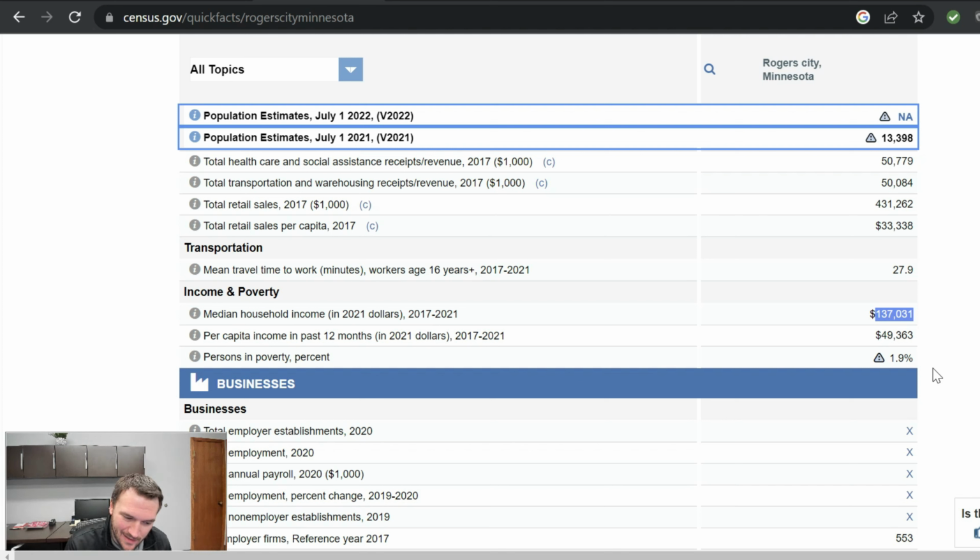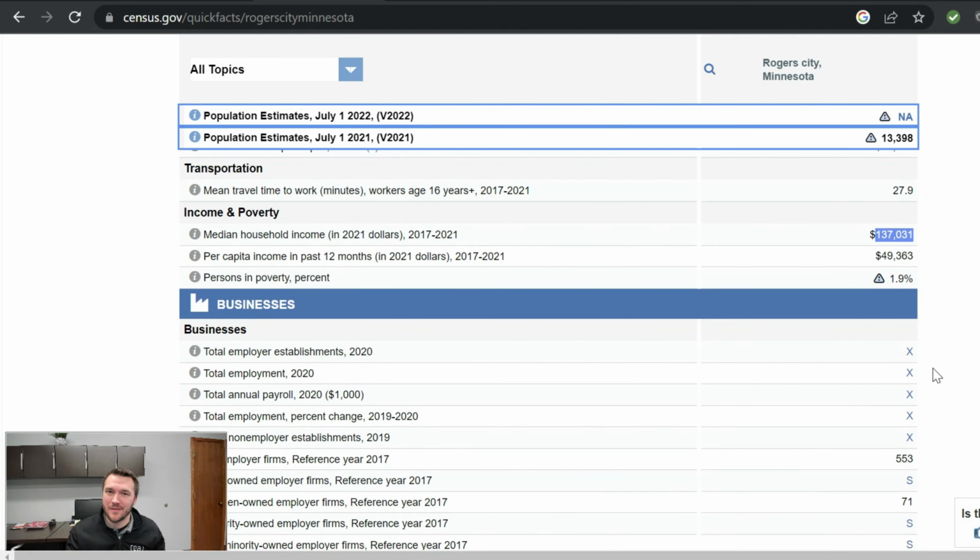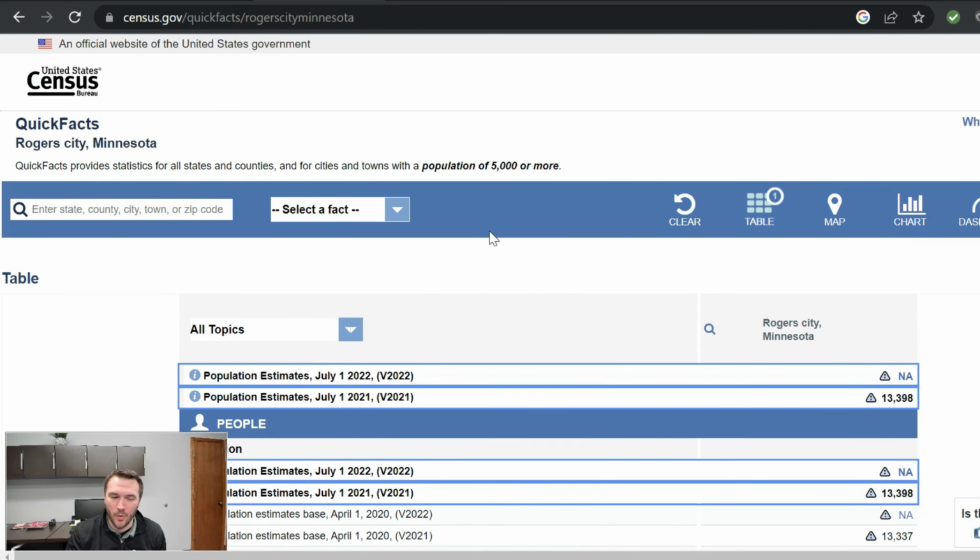They want just that next ring out, but don't want to be way too far from the city. You tend to move out to this area here, and there's a lot of opportunity there. You tend to get bigger lots, and you're able to stretch your dollar a little bit more.